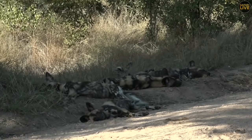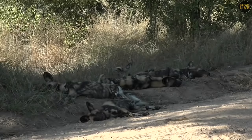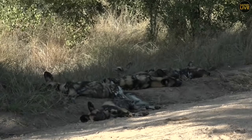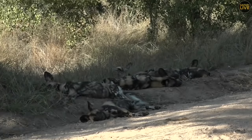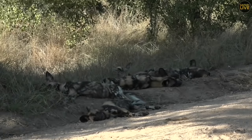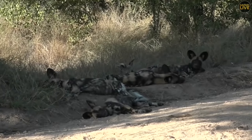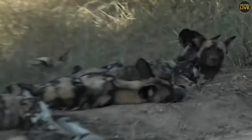And in terms of whether they're aggressive or not, they don't have the strength that something like a lion or leopard does to attach those jaws around the windpipe and cut off the oxygen supply to stop the animal from struggling.